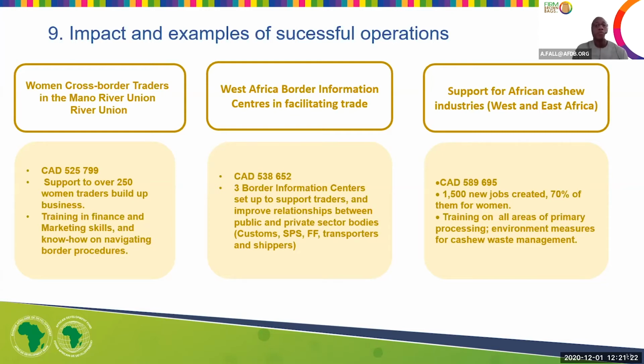We have, for example, a women's cross-border trade project in the Mano River Union area: Cote d'Ivoire, Guinea, Liberia, Sierra Leone. This was a 525,000 Canadian dollar project to support 250 women traders to build a business, with financial management training, marketing skills and know-how, and also navigating border processes. Obviously, this is also done in collaboration with border agencies like customs and so forth.